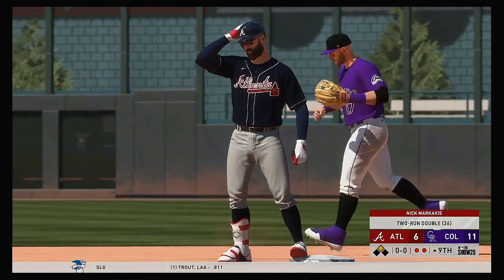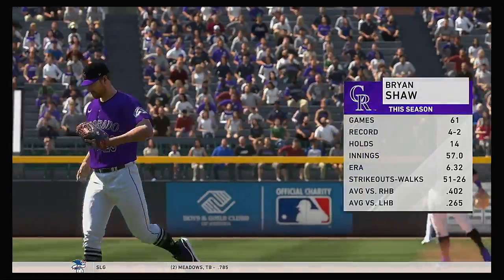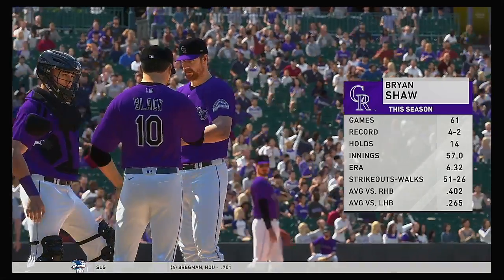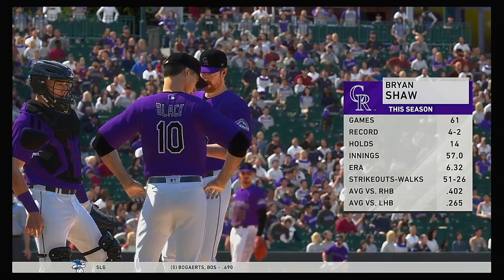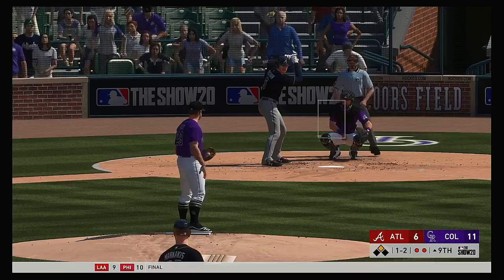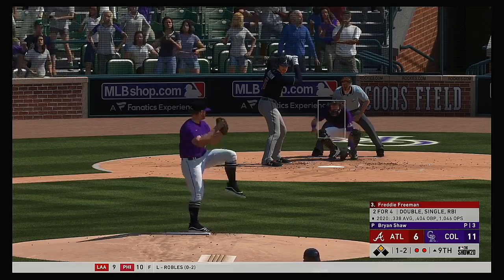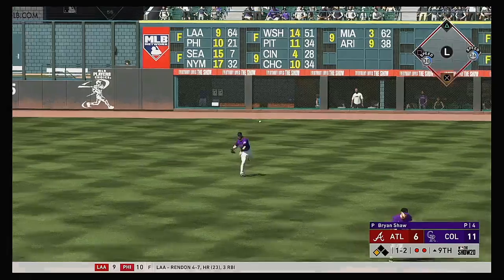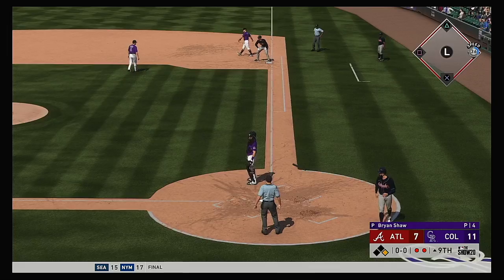The first baseman, number five, Freddie Freeman. Brian Shaw gets the call here as he'll look for one out to finish this thing off. Number 29, Ryan Shaw. Final strike for the Braves. This is on the ground over to first. And that's through into right field for a base hit. And a relay home. And not in time as the run scores.